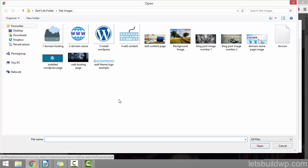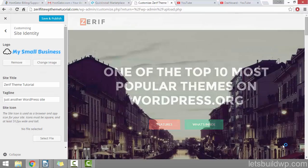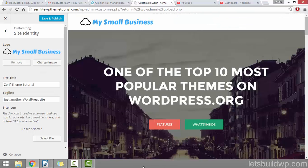Then we're just going to search for the image on our computer, and once we find it, we just need to click on it and click Open. Then here on the right hand side, you can change the title and alternative text for SEO purposes, and then when you're done, click Choose Image. As you can see, the preview is going to update in real time, and we can see how our logo is going to look right away.